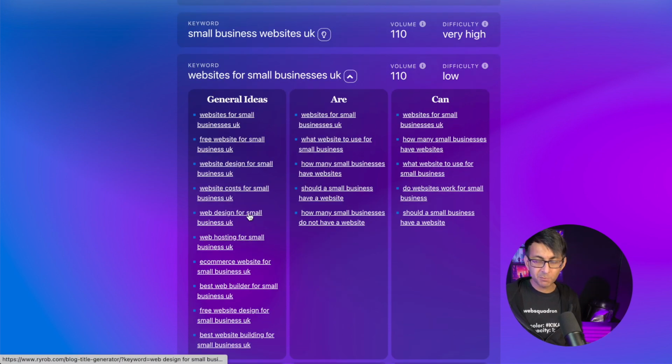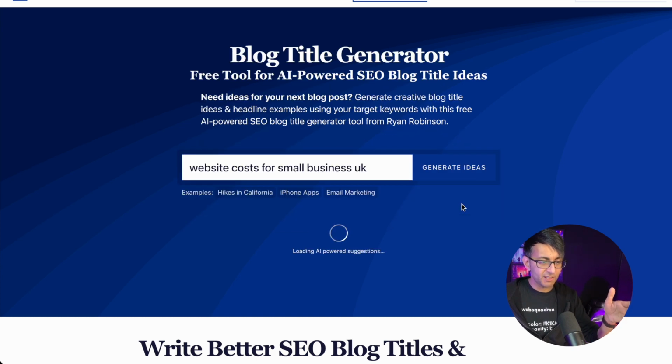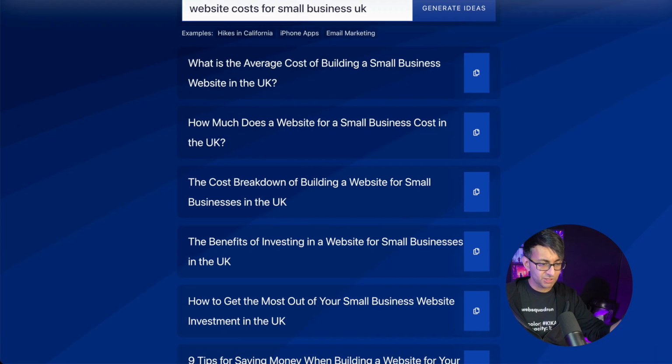Web design for small business UK, which is kind of similar to what we got here, but it's a general idea maybe. Or website costs. Let's go for that one. It's taking me to another part of the website, and it now says generate ideas. This is pretty slick. We've gone from entering a keyword to clicking on the light bulb to now generate ideas. I then picked one of the options, and now it's basically creating a blog title generator here for me.